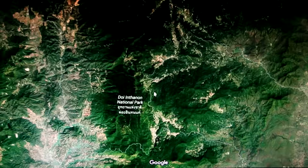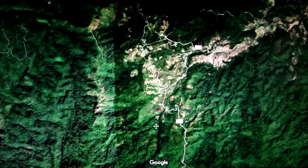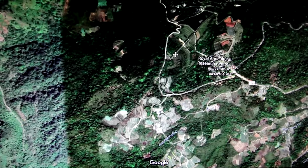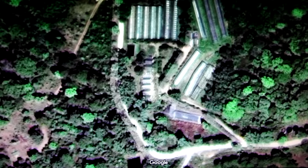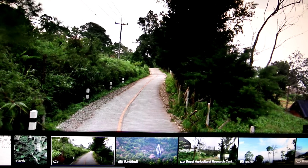Doi Inthanon is a world hotspot of insect diversity and a national park since 1954, covered with original rainforest in a cool climate. There is also an agricultural research center originally aimed at convincing people to turn away from growing opium to growing vegetables. That's why you see a lot of greenhouses. That's the place.